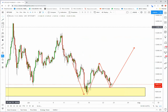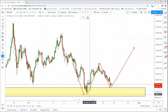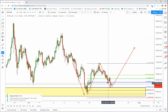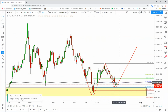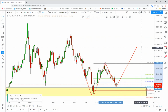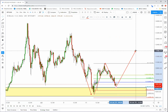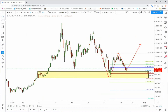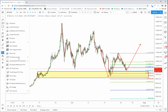All right, so we use the Fibonacci level to measure the pullback. Okay, yeah, and now I think it's a good time to buy some Bitcoins. All right, and aim for 11,000 and 12,000. Aim for here, 12,000. Okay, for the price to complete this ABCD pattern.